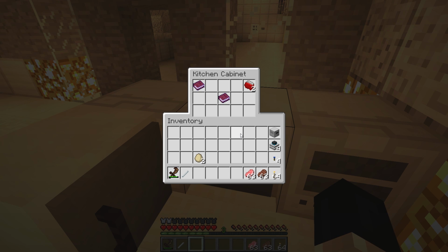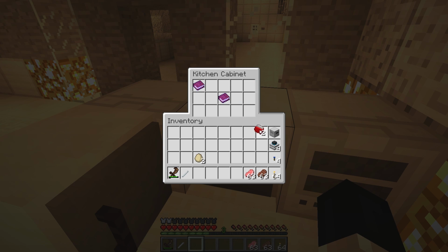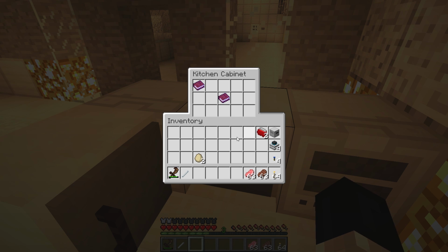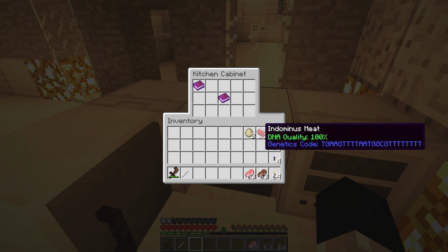Okay. Maybe it is time to make a new Jurassic World. We've got a scientist diary, how to science. I guess these must all be by future Caff. And we've got two pieces of Indominus meat. 100% DNA quality. So they were successful. 100% DNA quality means that could be put into an embryo. We've got some eggs on us right now. So we could make an Indominus Rex literally as we speak.